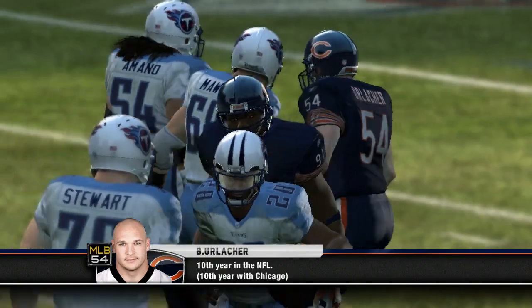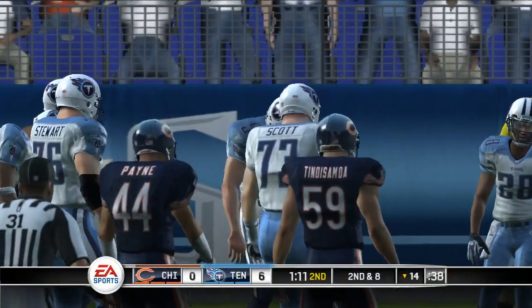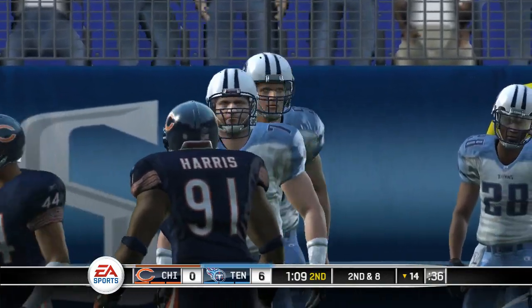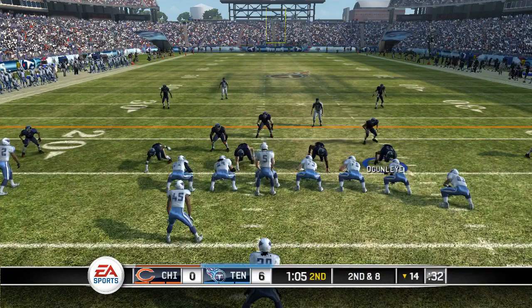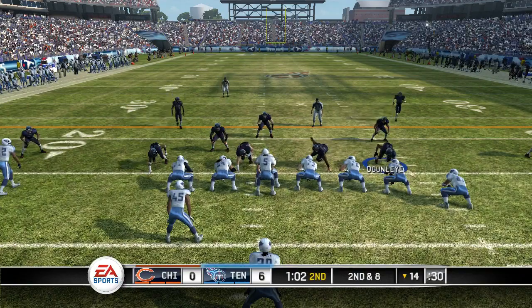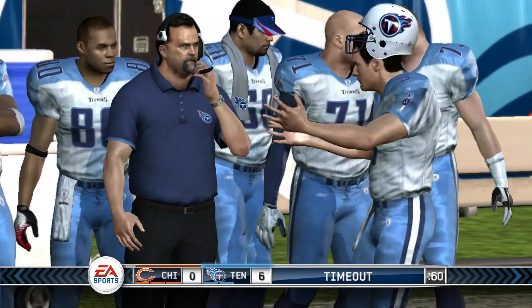Still working. And they really ran right into the blitz. That's a time that a veteran quarterback should have changed the play at the line of scrimmage. You could see the blitz coming. He didn't audible and only came away with a short gain. The Titans will take their first time out of the half.